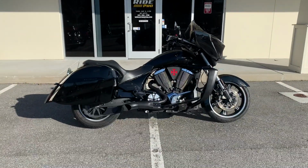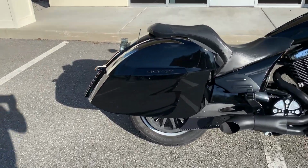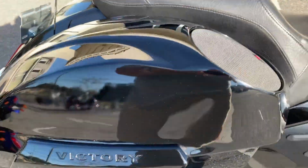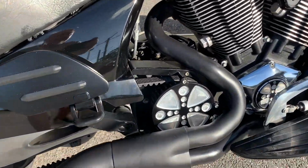Sunny, blue skied, Tampa, Florida. I got a 2011 Victory Cross Country. Pretty darn nice bike. Couple real light scratches. Lids and speakers in them lids. Got the big daddy pipe on it.